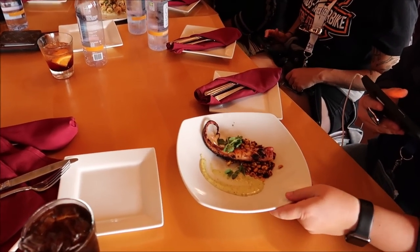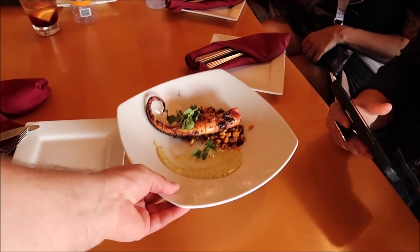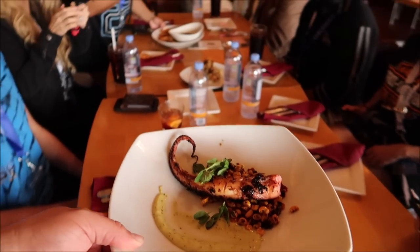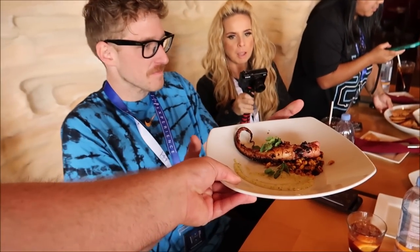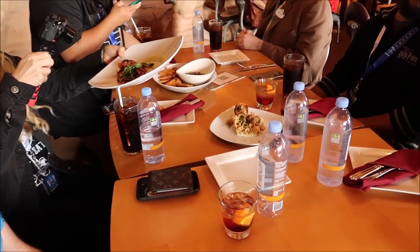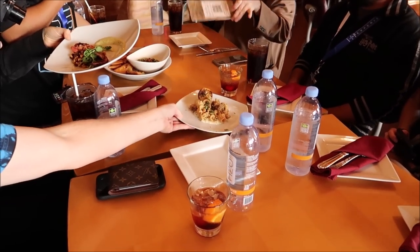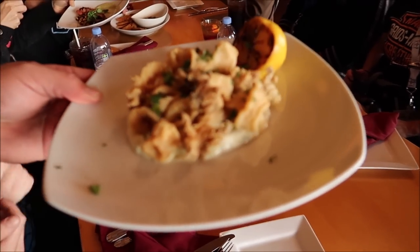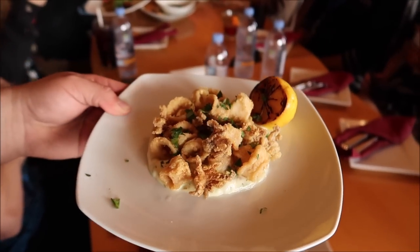Here is a look at the apps. Here's the grilled octopus here. Look at that. This was so good. I've had this before. Pass the octopus down. And then there's the squid right there. That looks good. Let me see. Oh, what do they got on the bottom of it, though? Aioli.